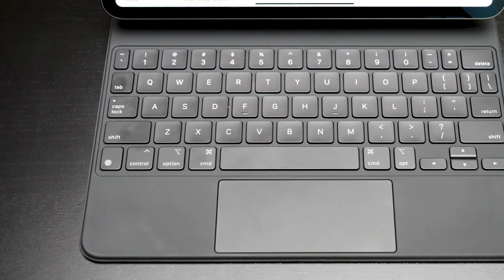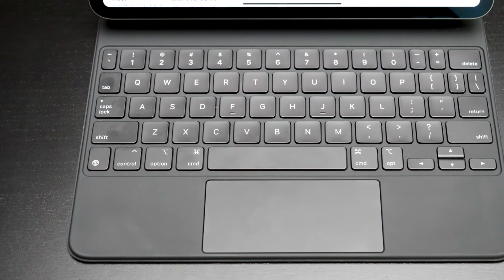Sure, you can use any keyboard that's Bluetooth and any old mouse and trackpad, and in some scenarios, like just working from home, that might provide an even better experience. But for traveling or just going to a coffee shop to work, that would mean hauling each of those items around separately. The Magic Keyboard trackpad really is amazing.